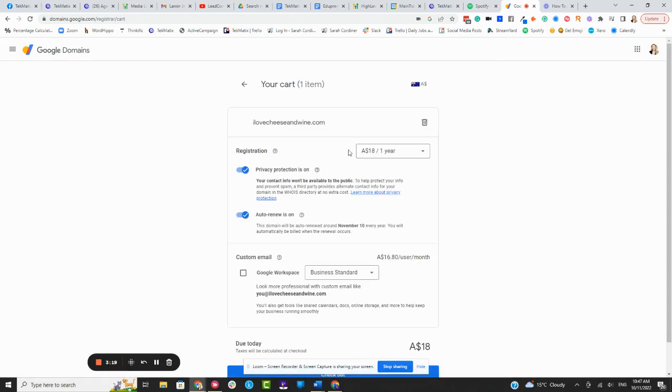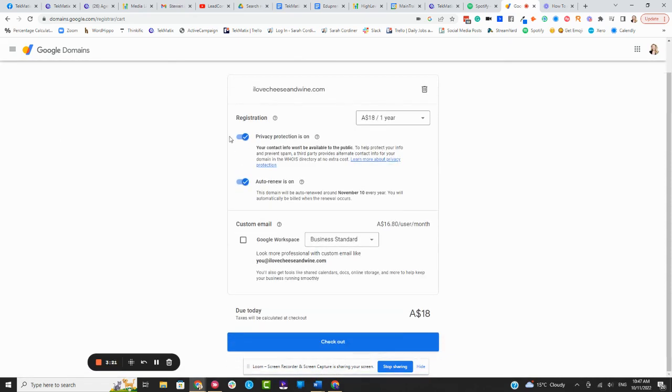So let's go in here. I'm just going to buy it for 1 year. Do we want to turn on privacy protection? Do we want to turn on auto renew? That means it will automatically deduct from my credit card in a year's time. By the way, it warns you. It will tell you about a month before, hey, your domain, ilovecheeseandwine.com, is going to expire soon. Do you want to keep it or not? All right, so let's just keep that. Do you want to have a Google Workspace?